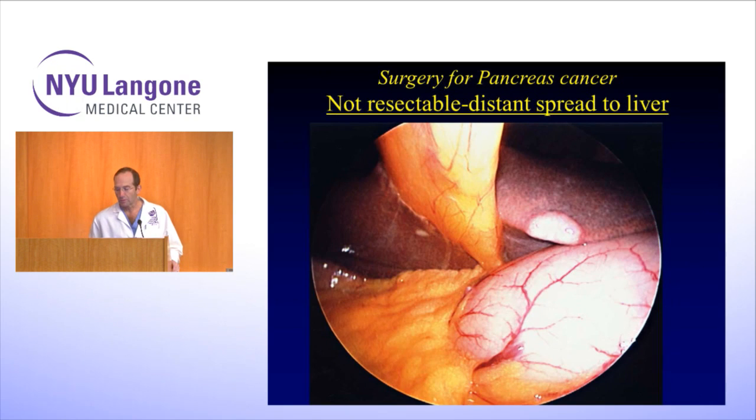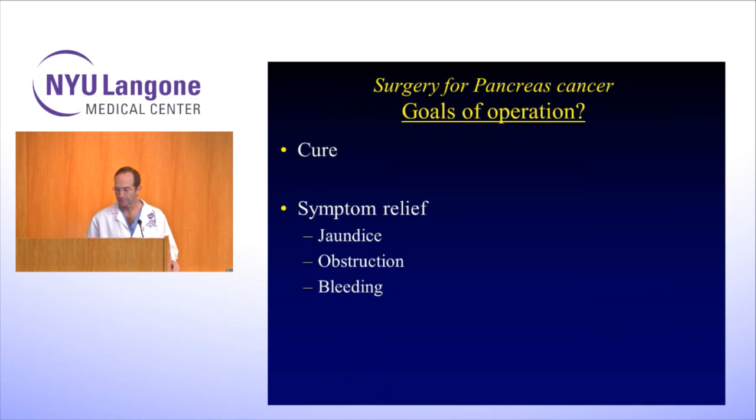This is an example of what we see by laparoscopy. Sometimes these tumors can spread to distant organs. It's not always easy to see it on a CAT scan, but if we're not sure, we'll put in a laparoscope and do staging, as you heard from Dr. Gross, and we'll see these little spots on the liver. This is a situation that, again, is not amenable to surgery because the tumor has already spread outside from the pancreas, and we know that surgery is not going to be curative. And again, we would refer you to one of our colleagues in medical oncology to help in that situation.